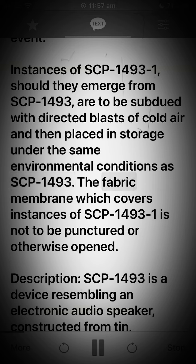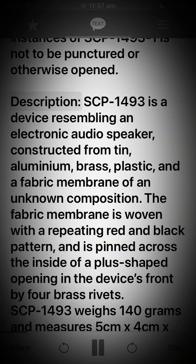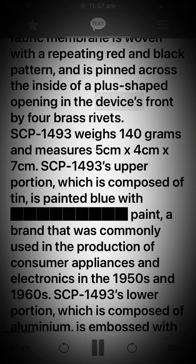The fabric membrane which covers instances of SCP-1493-1 is not to be punctured or otherwise opened. Description: SCP-1493 is a device resembling an electronic audio speaker, constructed from tin, aluminium, brass, plastic, and a fabric membrane of an unknown composition. The fabric membrane is woven with a repeating red and black pattern, and is pinned across the inside of a plus-shaped opening in the device's front by 4 brass rivets.